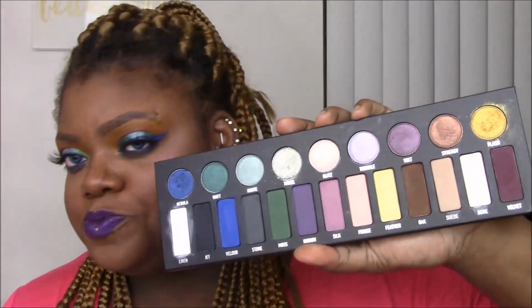Yeah, this is one of those palettes, again, if you are a little bit more advanced with eyeshadow. Yes, you have neutral shades in here, but this palette deserves to be pushed to the limit. That's how good it is. It deserves to feed your creativity. That's the type of palette that this is.